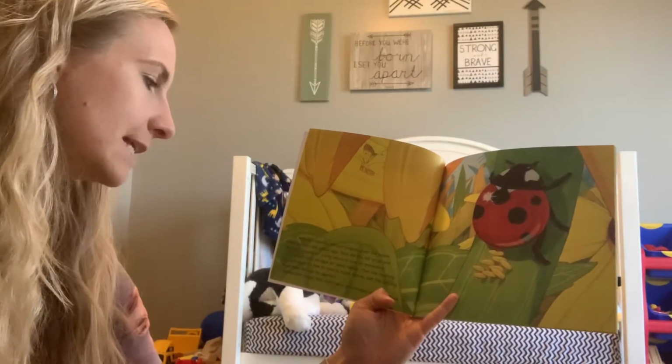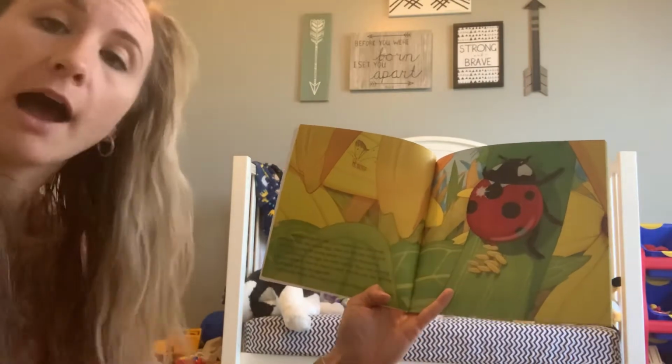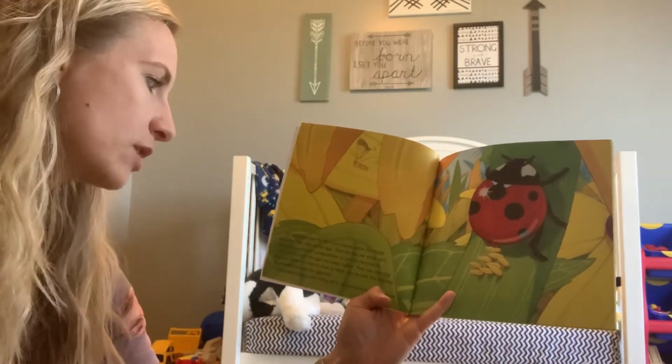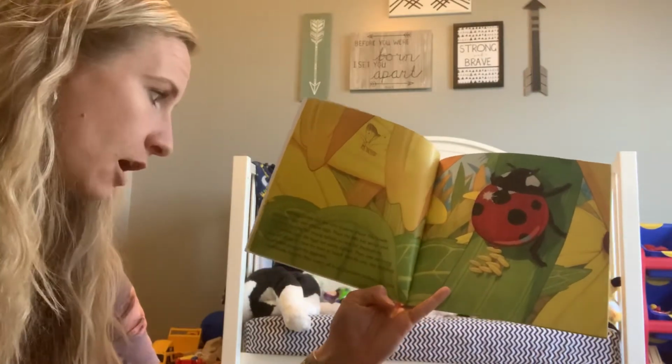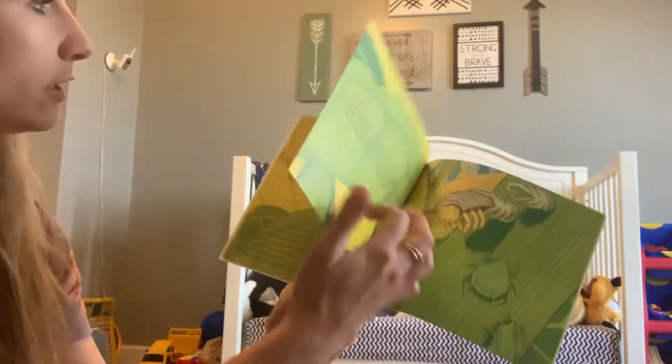For several days, the eggs are safely hidden. Then one morning, they turn white. It's time for them to hatch. One by one, tiny ladybug larvae break through the eggshells. Immediately hungry, they scurry off in all directions looking for food.